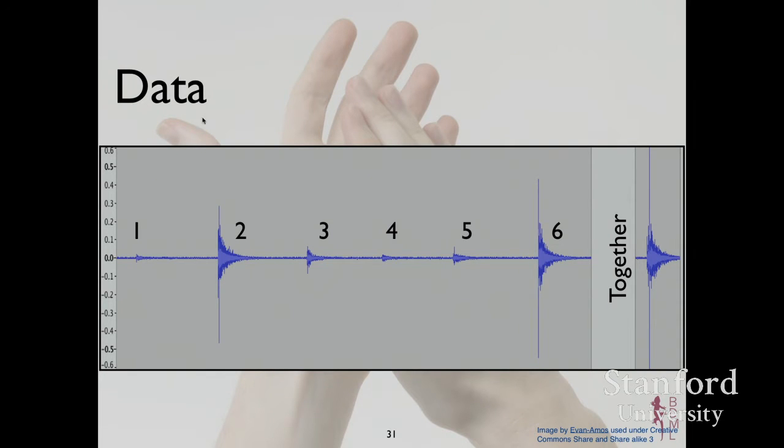So we all clapped individually, and you can see the audio signal from those claps. Someone was more aggressive than others, but this is the set. And then we all tried to do a clap at the same time. And here's the actual result. It's maybe 20% larger than the biggest one, but statistically not different.